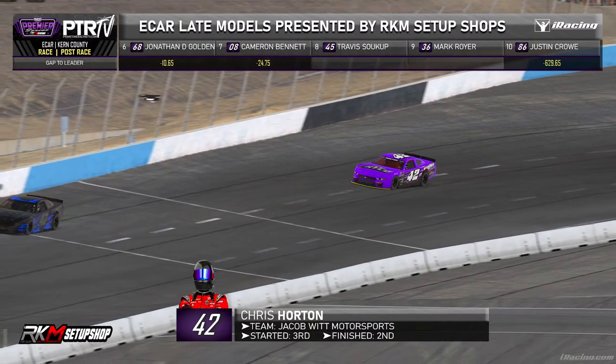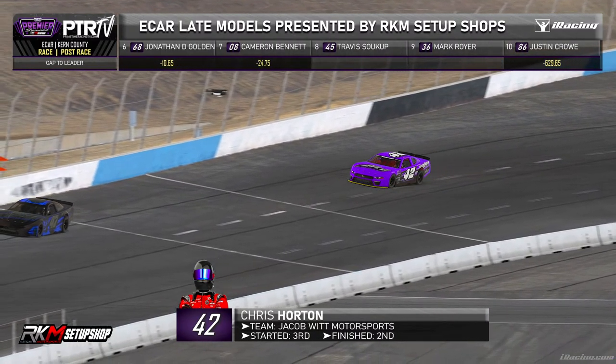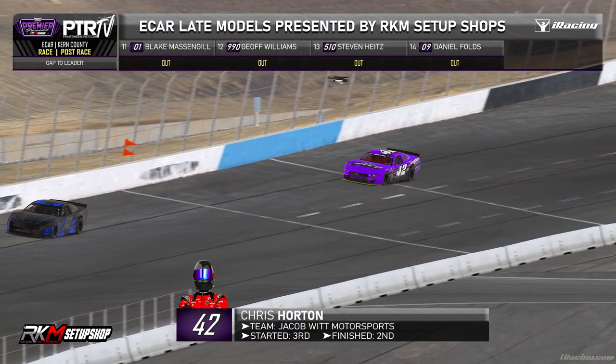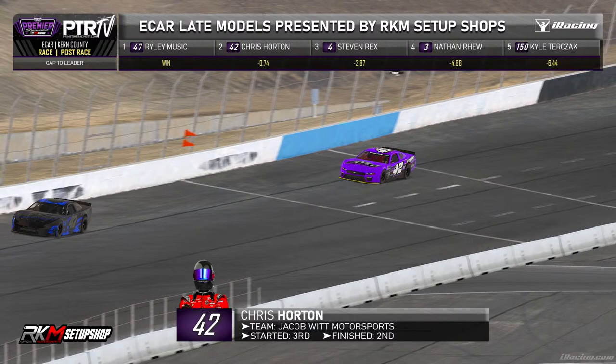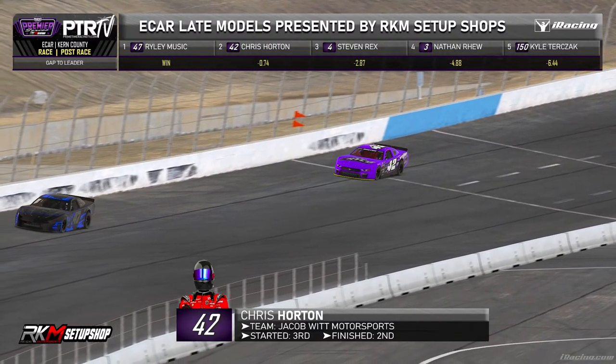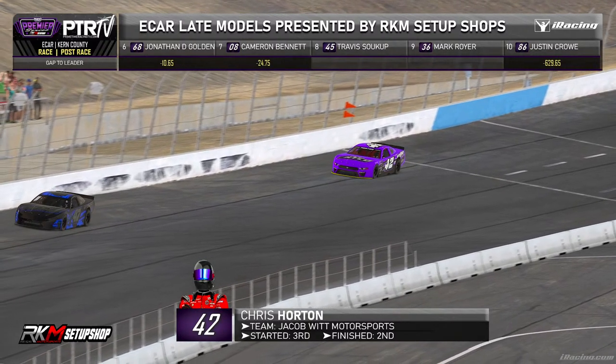But I mean, every time a caution came out, we just got tighter and tighter and tighter. And yeah, the heat cycle. I think it was like the first one where I managed to get the car back a little loose, but once that second one came out, it was just a dump truck after that.